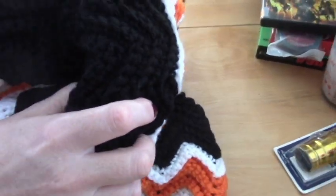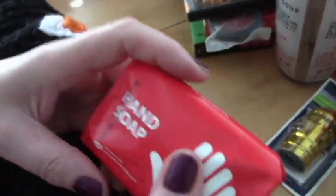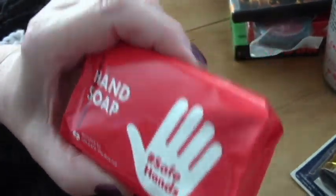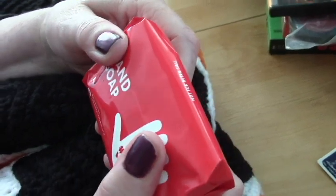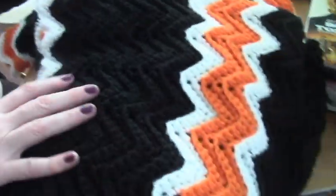And I got this. They gave me this bar of soap at the Senior Thrift. And candy bars. And they gave Mr. Retro some candy bars. So, safe hands. You can always use soap. We'll take this downstairs and put it on the sink. Use it.